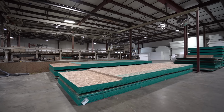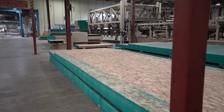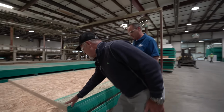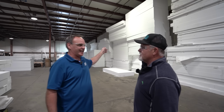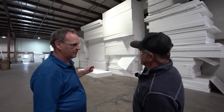Holy cow! I've never seen that. I didn't know they made it that long. Yep, 8 by 24. If you buy lumber, usually it comes 4 by 8, maybe 4 by 10. This is 8 by 24, one board. Try to put that in your pickup truck. See all of our foam? We get a truckload of foam in every day, at least one normally. That's the thickness of your walls.